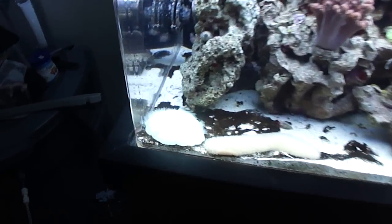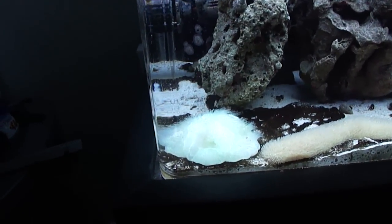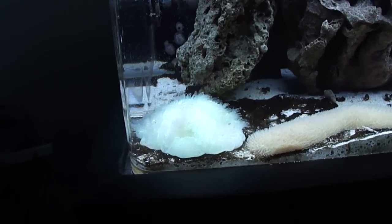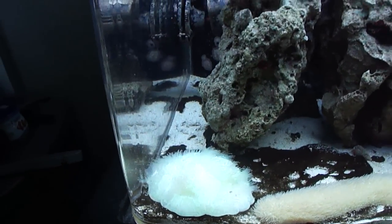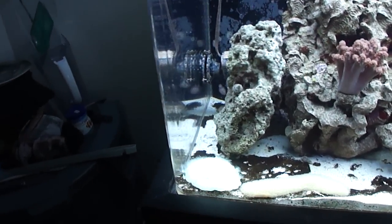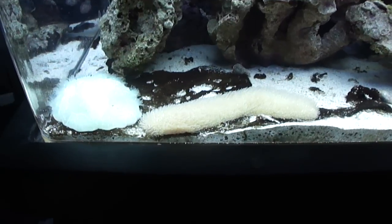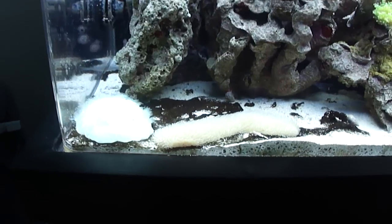The brain, in previous videos I've said that it's lost its color, and it has lost its color, but it's been maintaining what it looks like now, which you might not be able to see, but it's a real light green. Its tentacles are extended right now because I just turned on the daylight for this video. So a lot of the corals you'll see now have their tentacles extended. You'll also notice the tongue coral. This guy's tentacles are out slightly. I've seen it more extended.